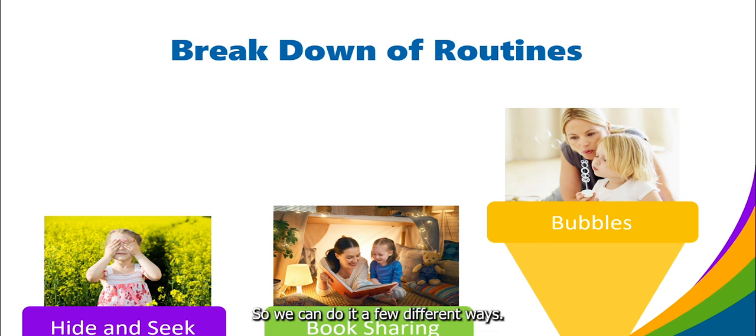And this is one of those routines, again, that doesn't necessarily have the predictability embedded into it. So we can do it a few different ways. As I mentioned, do the 1, 2, 3 blow. And that can be predictable if you're practicing it over and over. But then we can change it up. Let's pop with our fingers, pop, pop, pop, pop. Now maybe we're gonna clap to get them, clap, clap, or stomp on them. So we can embed a variety of different things with it.